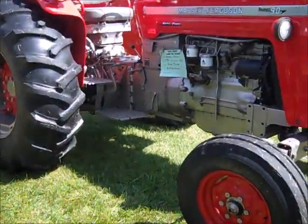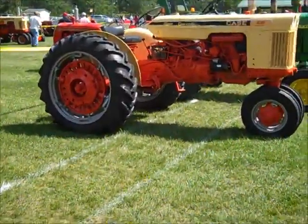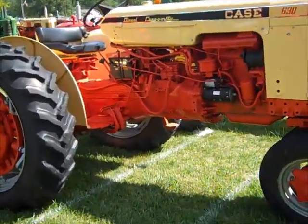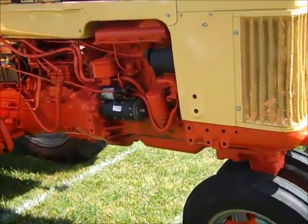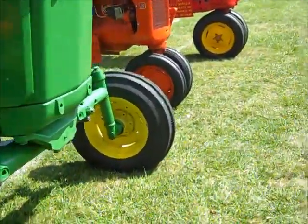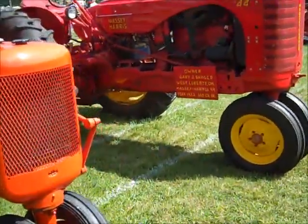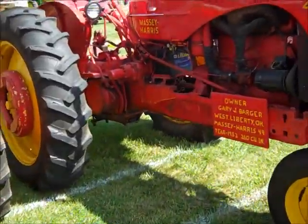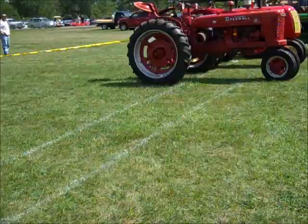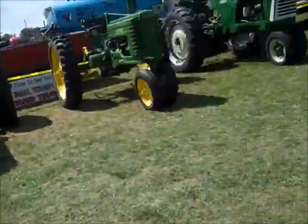Well, we got more. There's a big Super 90. There's a 630 Case diesel, it appears. I got one of them at home. Ain't quite as pretty. There's a little Allis. I got two of them, they're not as pretty. There's a 44. I got three of them, and mine ain't as pretty. And I got an H at home. There's another Cockshutt and an Oliver. Let's see what else we got up here.